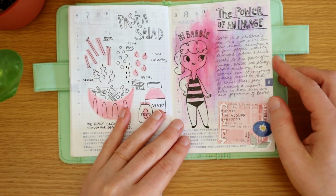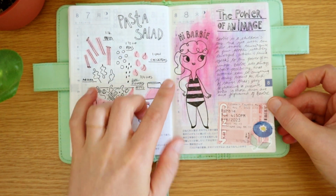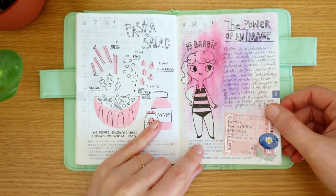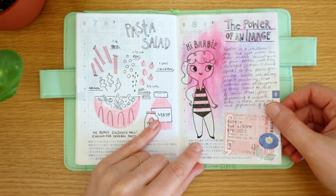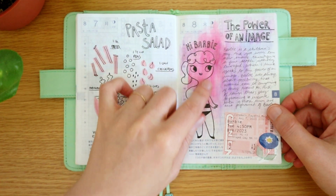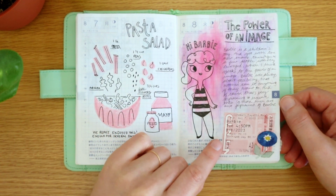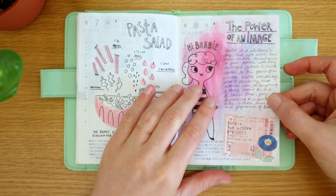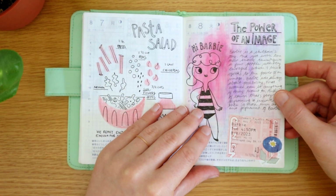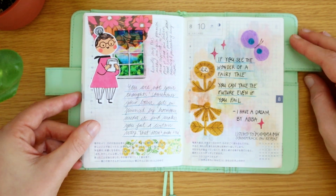Here on the 8th, we watched the Barbie movie, so I put in the ticket and drew my own interpretation. Wow, I never knew that word was so hard to say. Interpretation of Barbie, the classical striped bathing suit Barbie, and just journaled about some thoughts I had based on the movie and the general conversation about that movie. There's lots to talk about there, isn't there?